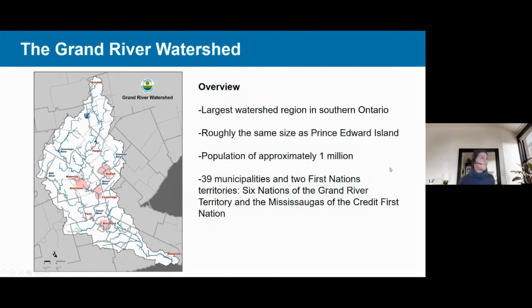Okay, so starting with an overview of the Grand River watershed. It is the largest watershed region in southern Ontario, and it's roughly the same size as Prince Edward Island. I recently found this out and thought it was fairly interesting. It has a population of approximately 1 million people, and it's home to 39 municipalities and 2 First Nation territories, 6 Nations of the Grand River Territory and the Mississaugas of the Credit First Nation.